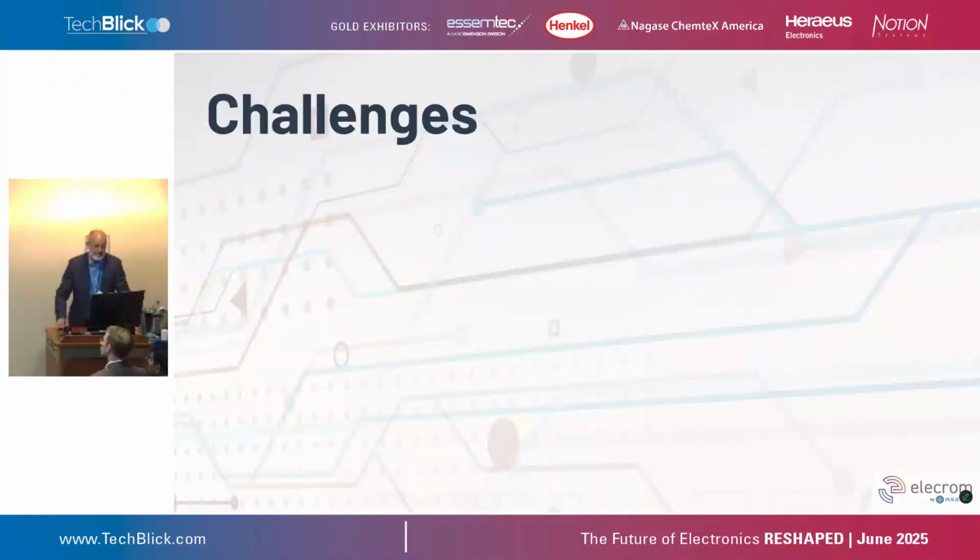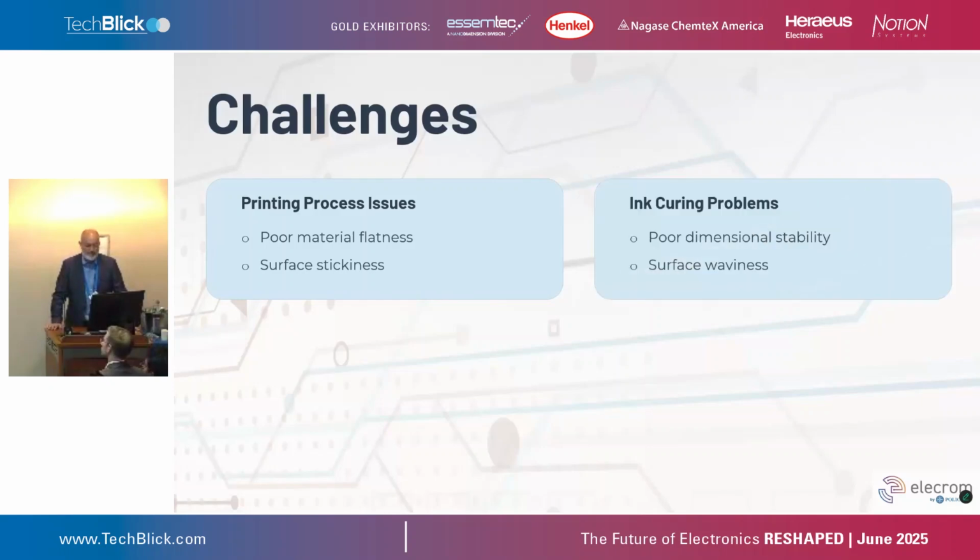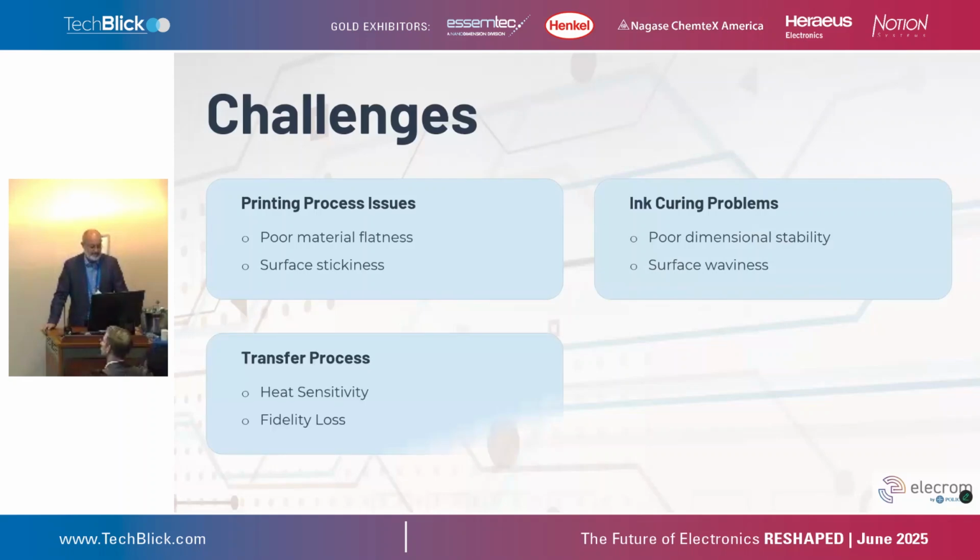But there are some challenges with TPU, especially in the printing process. You have poor material flatness and surface stickiness. I don't know if anybody of you has printed with TPU. Very often the TPU gets stuck to the printing machine. The second thing is in-curing problems: whenever you have to cure the ink, you lose dimensional stability and the surface becomes wavy.